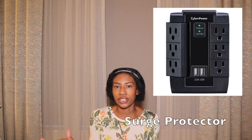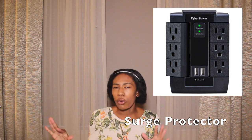A surge protector. Most colleges don't like extension cords, like you can't bring them at all. It's like a fire hazard, I think. With a surge protector, you can plug in multiple items and charge them at the same time. This comes in super duper handy if you have a roommate because some dorms only have 1 or 2 outlets. So convert 1 outlet into 8 outlets.